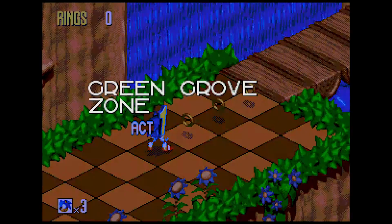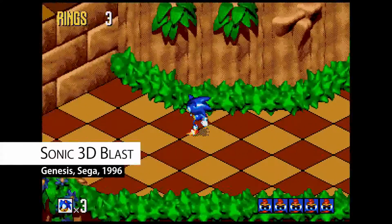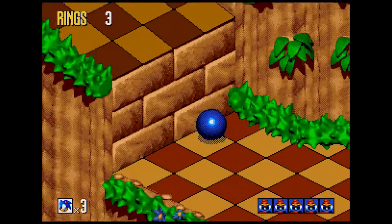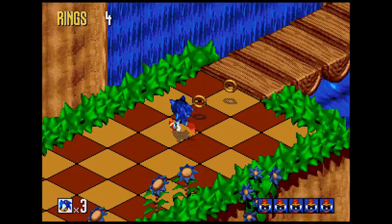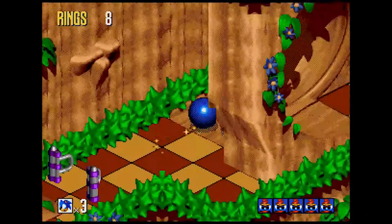Oddly enough, though, Sega decided Sonic needed one final hurrah on the all-but-dead Genesis, and so contracted Traveler's Tales to create Sonic 3D Blast. Traveler's Tales' best-known game at this point was probably Mickey Mania.